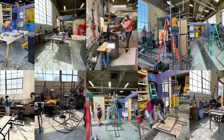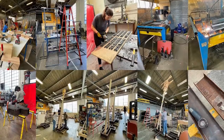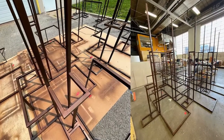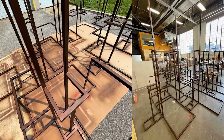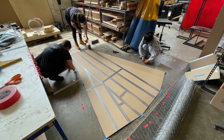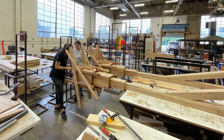In terms of fabrication, I was also very interested in highlighting the community of makers in Buffalo. Our materials and methods shop is fantastic, and it's one of the most used and beloved spaces on campus. It's not only an incredible resource for design studios, but also for seminars and even some large lecture courses, such as structures.